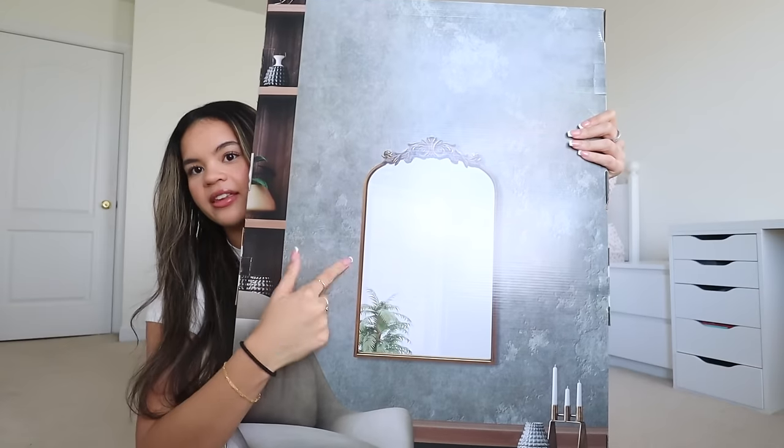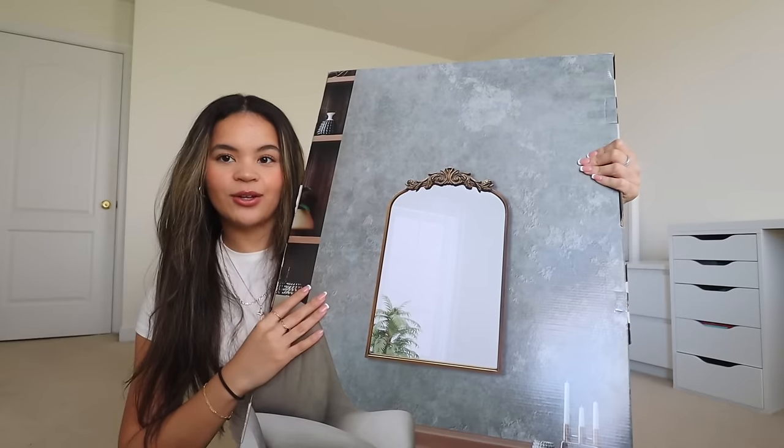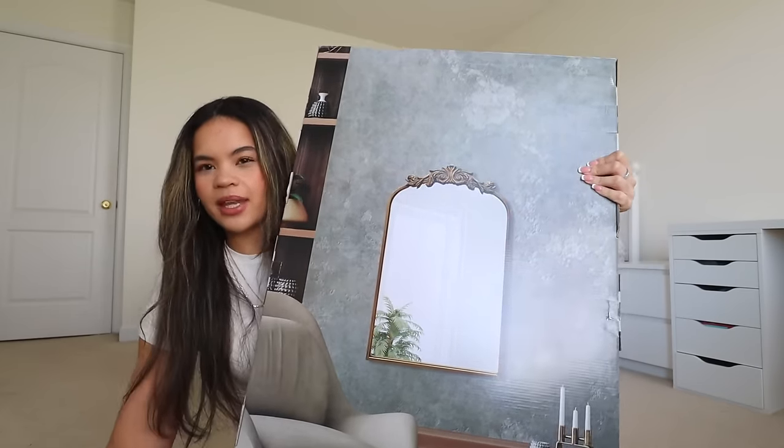I'll just show you guys this side because it's kind of heavy. I got this mirror from Marshalls. I was actually really lucky to find this. This is going to be my new little vanity mirror. I really love the gold on it, and the detailing matches the whole theme that I'm trying to go for. So I'll be putting that over my vanity.